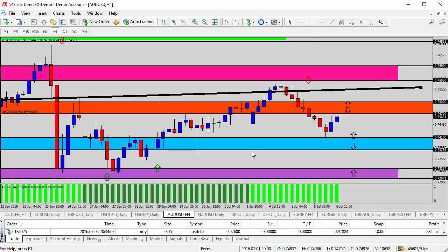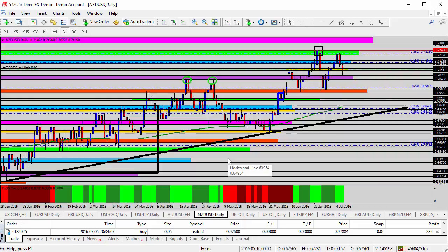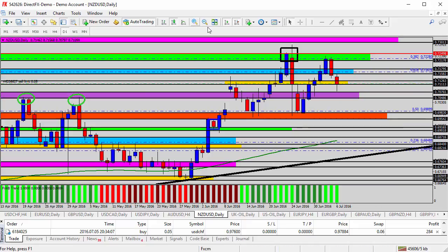for the Australian dollar. Moving on over to the NZDUSD, a similar scenario to what we were just looking at on the Australian dollar, except for the fact that this one's all the way up here at the top of the trend. You can see somewhat of a head and shoulders pattern developing here as well. You can see the left hand side, the middle, the right hand side. So breaking through support will be our main focus here for the New Zealand dollar.